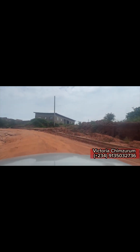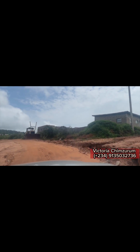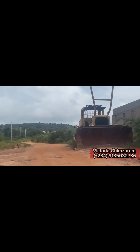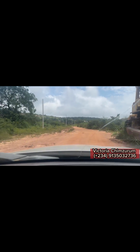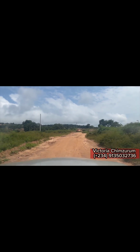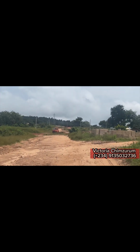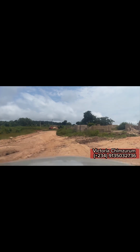Okay, this area is called Mountain View Enugu. Square Meter Garden is beside Coal City View Estate, owned by Ministry of Housing, which makes it more perfect for you. So call me now on 091-3503-2736 to book for inspection and to grab as many plots as possible. This is one of the most amazing and affordable places to own in Enugu.